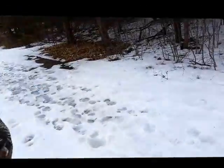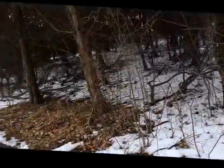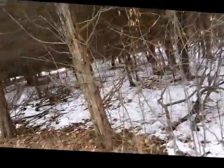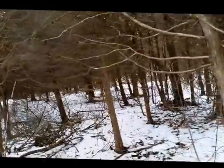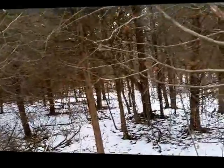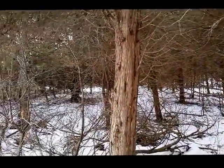Maybe we'll find some pretty soon. All the mushrooms will start coming up. Well, probably another month or so. It gets pretty dark and pretty thick in there, but it's still pretty. Don't you think it's pretty? Yes.